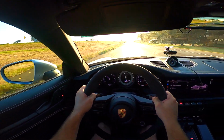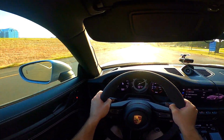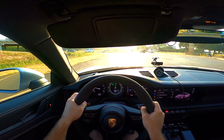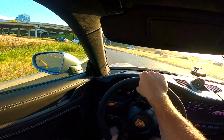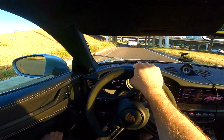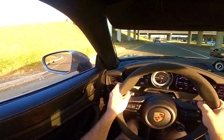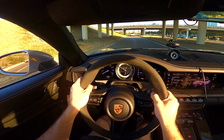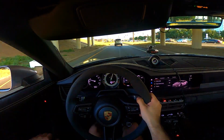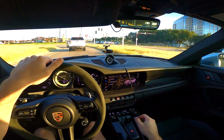Now on the outside of the car, it doesn't quite have that GT3 sound. It sounds more like a Carrera S on the outside, but on the inside it sounds very, very GT3. I'm going to roll down the windows here and give you guys a quick little pull underneath the tunnel. So it sounds pretty loud on the outside.